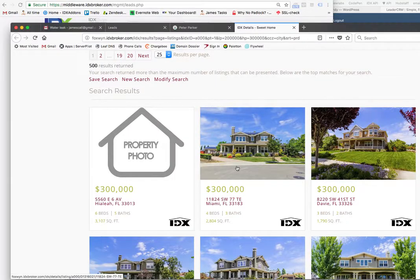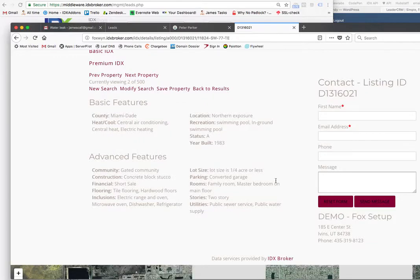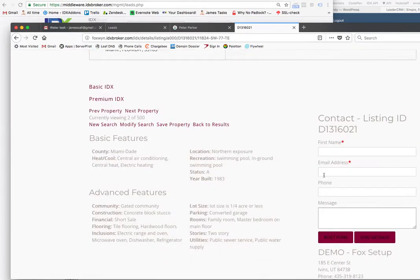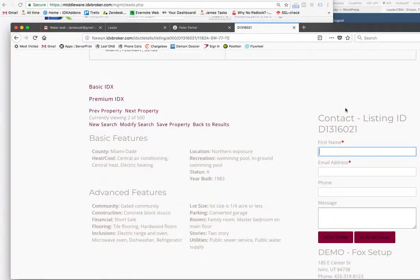So when you come to IDX Broker, one of the things that we've noticed is that you'll often see a property like this, and the visitor may save the property, or they may reach out to you and say, hey, I'd like to take a look at this property. And when they do, they'll fill this form out and they'll get added back here as one of your leads, but they won't have any property updates going to them. So this, for us, has been a big issue, and we've worked on this quite a bit.